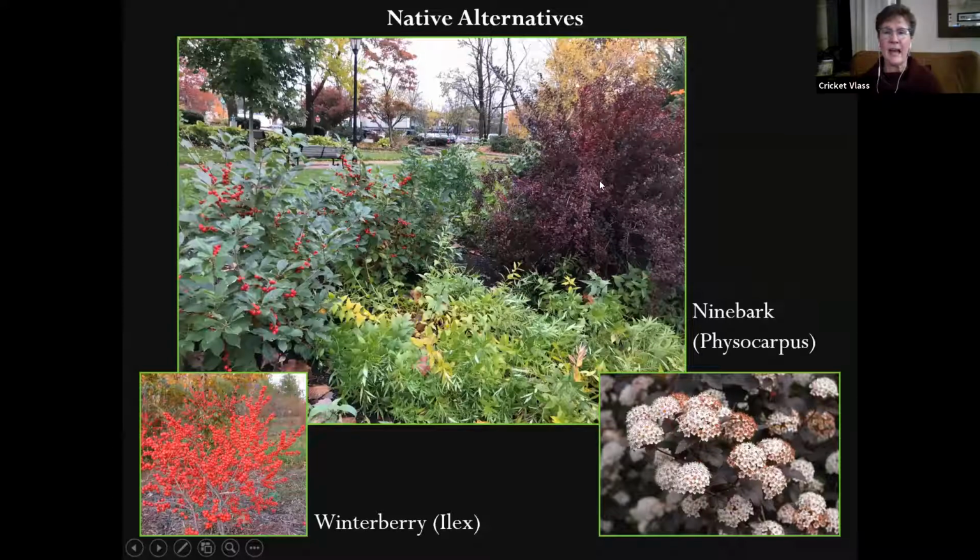And if it's allowed to grow up and cascade out and just become this lovely, relaxed, beautiful mass of color in the landscape, it's really beautiful, and it has these kind of pale pink flowers on it in the spring.